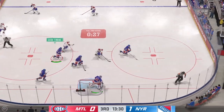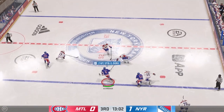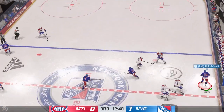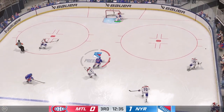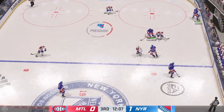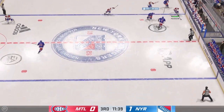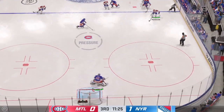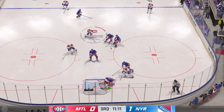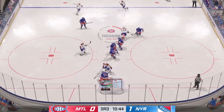New York's taking possession in their own end. Scooped up along the wall by Kako. Good pass to Trocheck. There's a jolt of energy they need. Montreal's got it in their own zone. And it's kicked away. Pearson's got it along the boards. They've got numbers here. And makes the save. Puck scooped up by Pearson.